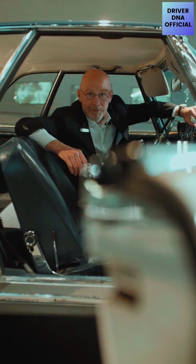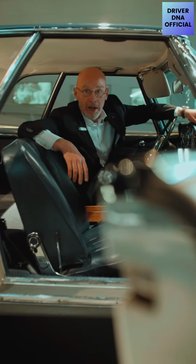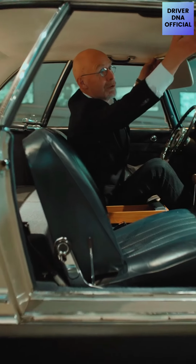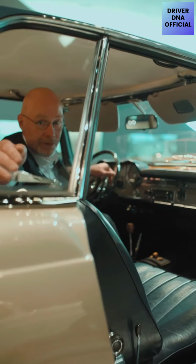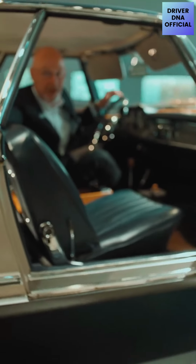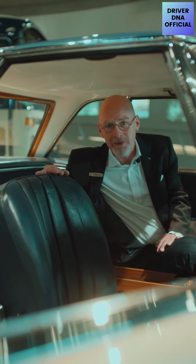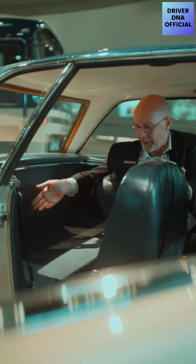The 230 SL came in 3 variations, with a hardtop like this one here, a hardtop combined with a soft top, or just a soft top. Removing the hardtop was dead easy. All you have to do is pull on these 2 levers here, and the 2 levers behind the seats. This is one of them, behind the passenger seat. And with the help of a second person, all you had to do was lift the roof. Simple. If you didn't have enough space in the boot for all of your luggage, or maybe you're shopping, then you could put some of that stuff here behind the seats.